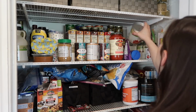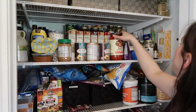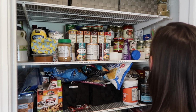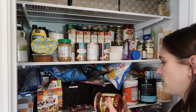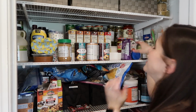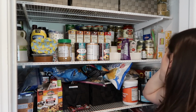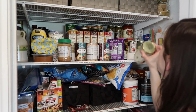These tomatoes. I don't go through a lot of staple products because I've been cooking using pre-prepared meal services lately, at least in the last year or so. So I haven't been stocking my pantry because I haven't been cooking with ingredients. I've been using HelloFresh, so the ingredients come to me already. Wow, that's old. Already portioned. So I just don't keep a lot of staples on hand.